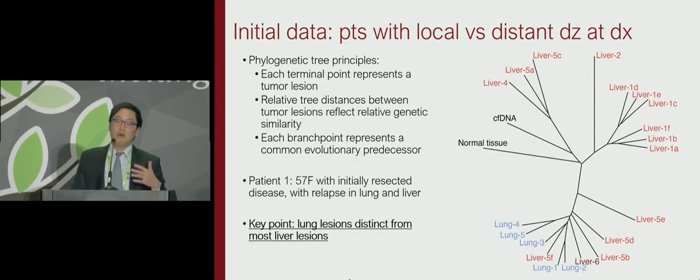And so the core of our analysis has been developing what are called phylogenetic trees for each patient. And these are ways of visualizing how different tumor lesions in a given patient are related to one another, and allow me to explain with this example on the right. So this is an example of a phylogenetic tree, and each terminal point on the tree where there's a label represents a different tumor lesion that was taken at autopsy. The relative distance traced along the tree represents the relative genomic similarity between 2 lesions.